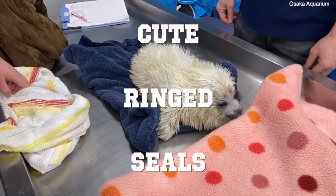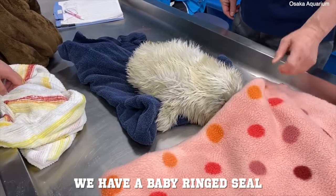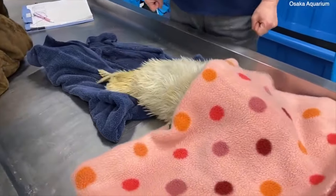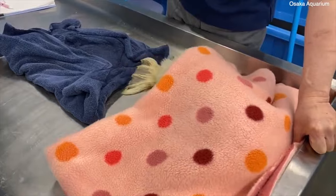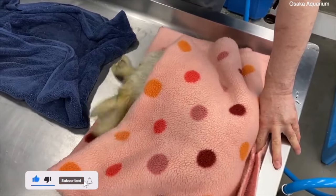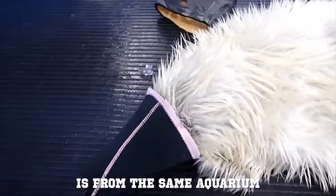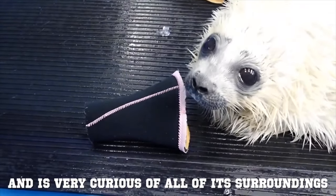Cute ringed seals. In our first clip, we have a baby ringed seal from Osaka Aquarium. This seal pup enjoys being under the covers. This next baby seal is from the same aquarium.